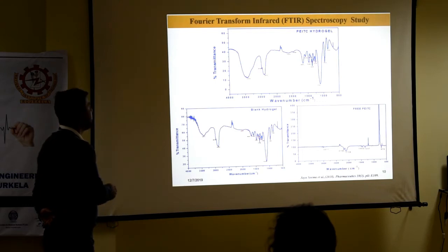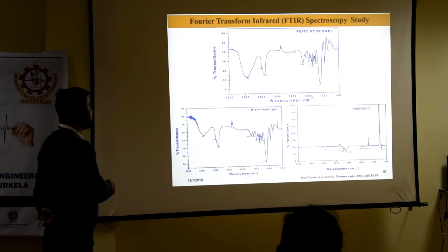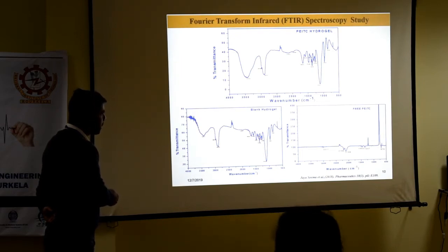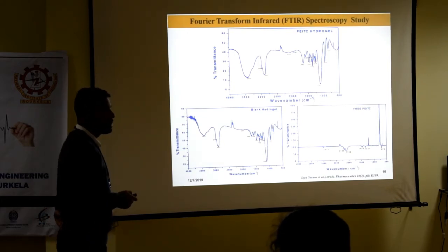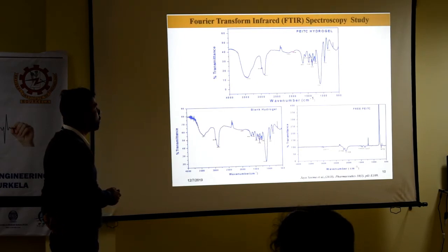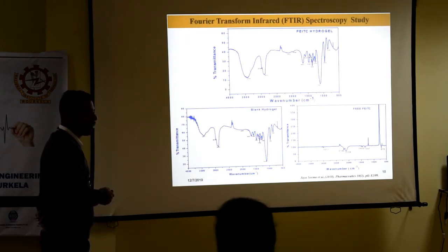For this FTIR study, we did FTIR of the PITC hydrogel, the blank hydrogel, and free PITC. We found a characteristic peak of PITC hydrogel at 2100, but we cannot find this characteristic peak in the blank hydrogel. The 2100 peak in free PITC is characteristic of NCS groups, which is already reported in Jsima et al. From this data we can conclude that PITC is encapsulated inside the hydrogel.